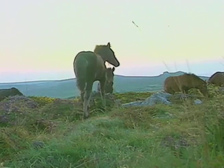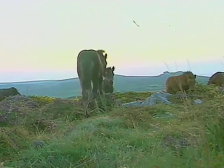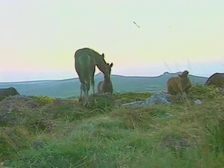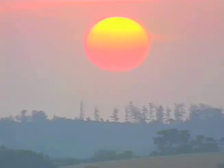Exactly when the ponies began to live and breed on Dartmoor is a question that no one can answer with any degree of precision. Left to graze and breed on the moor, the animals evolved into exceptionally tough and hardy ponies, domesticated but with an independence of spirit born out of their constant struggle against the elements.